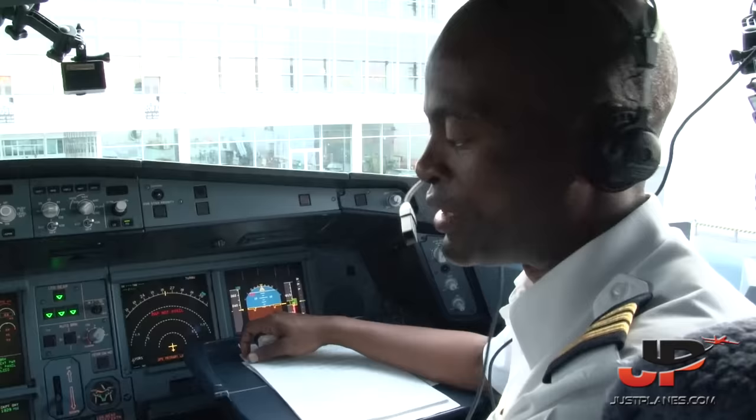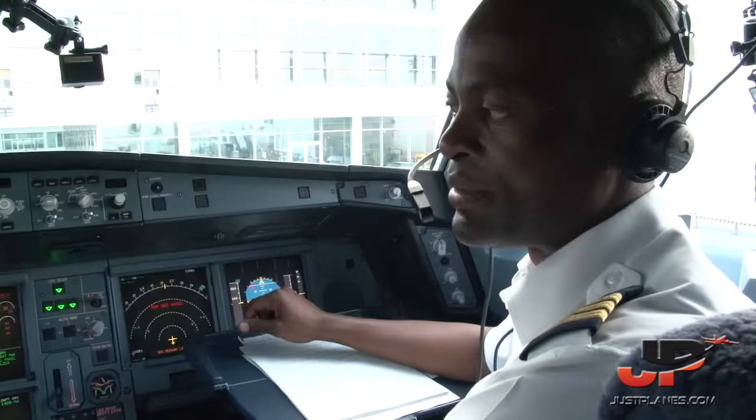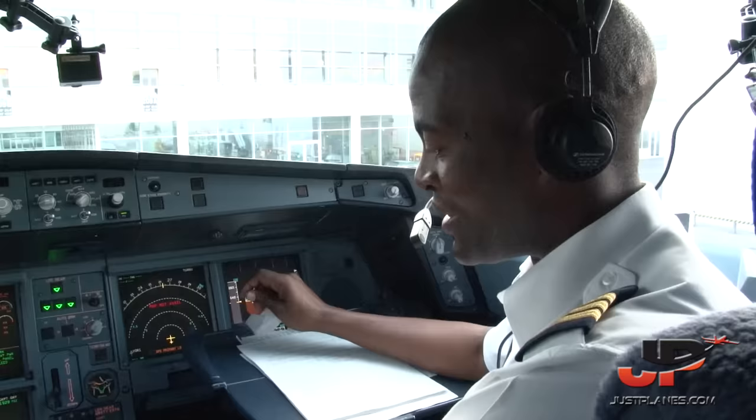So as the pilot flying, my duty is to set up the box, which is the navigation system for us to get to Johannesburg. And I'll be getting on with that at this stage.